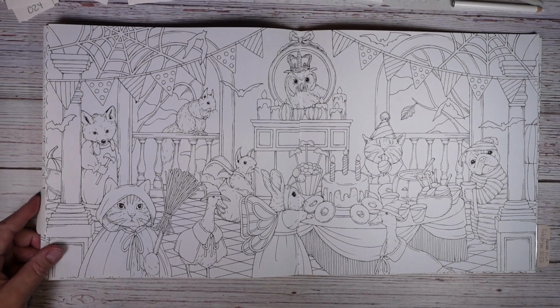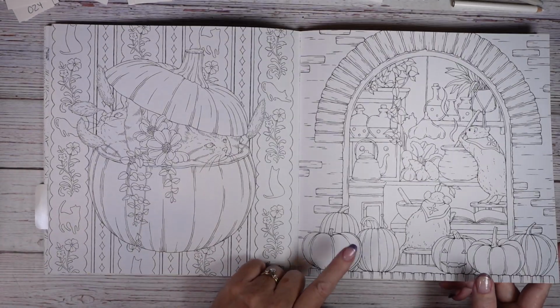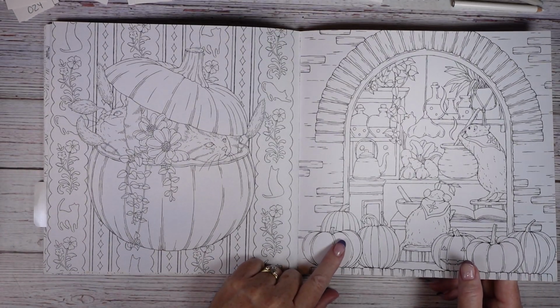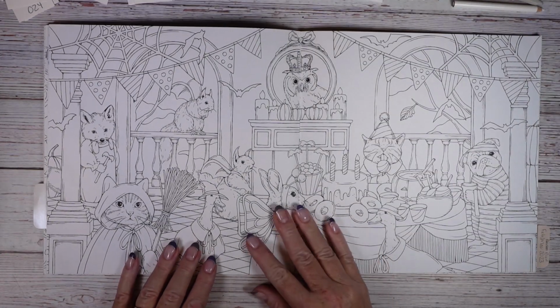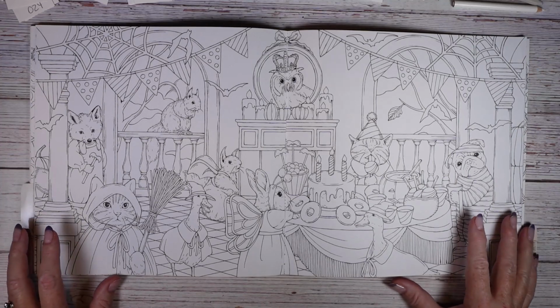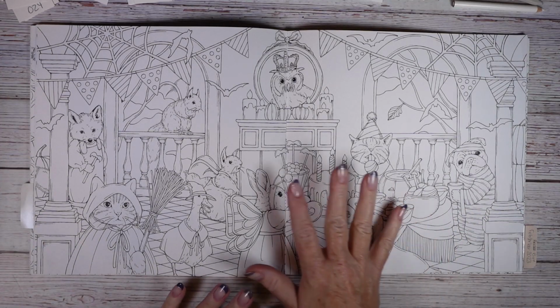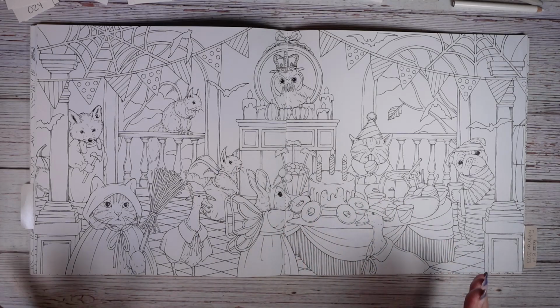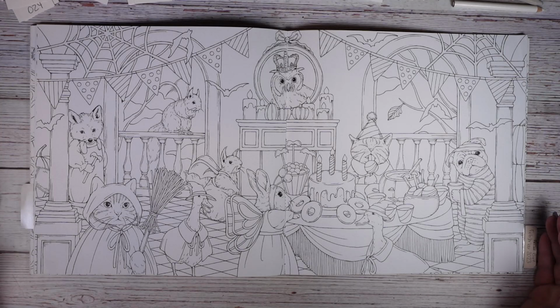There are a lot of colored images of this page online. A lot of different versions, but not a lot on this page. And so I have chosen to do this double page spread. So I'm going to walk you through kind of my thought process when determining what colors I'm going to use.